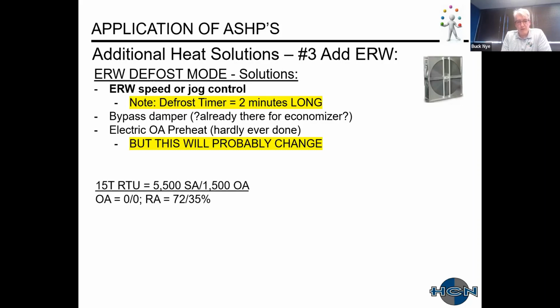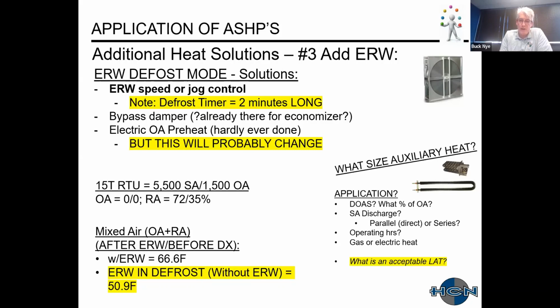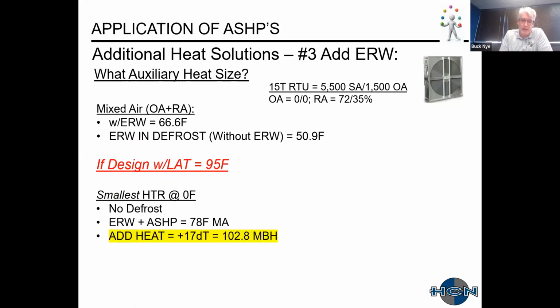All right, so going to our 15-ton unit here with our mixed air temperature. After your energy recovery wheel, before your DX coil, with your wheel is at 66. If we just look at the defrost mode without the energy recovery, we're back to 50.9. Once again, you have to consider your application as to what size you're going to make your auxiliary or supplemental heater. So in this example here, just used the same conditions. We're going to design for a leaving air temperature of 95.